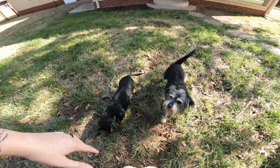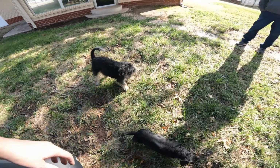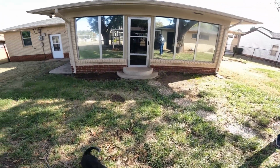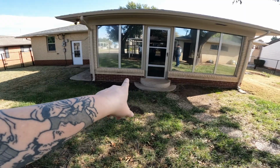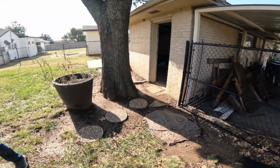The cat Lucy is inside. She's been running around. She ran around all night long, hiding under the bed. She's been hanging out in the window over here on the sunroom. There's a little ledge right there, and she's been hanging out there behind the curtains, looking through things.